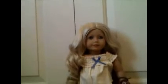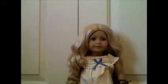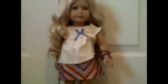So the camera's kind of crooked. I'm still trying to get used to working with the tripod, so it's way less shaky. And I love what I did with this. It's supposed to be for her hair, but I turned it into a bracelet. I think it looks adorable.